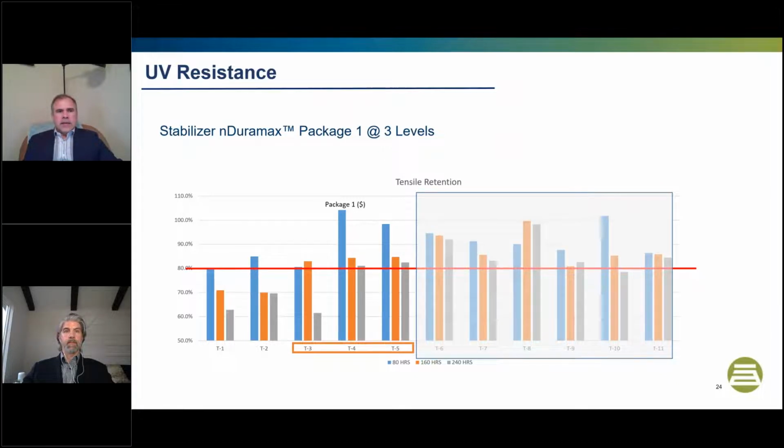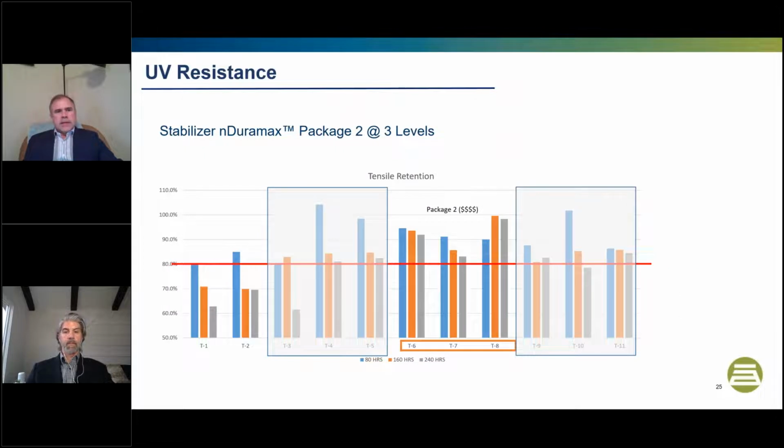The stabilizer is having an impact, but you might want to take note here of the $ sign. That'll be important later. On our third set of data trials, we looked at package number 2. It's similar to package 1 in that the retained strength at each exposure level increases with an increase in the additive level. And in fact, this package appears to be more efficient than the first package as the level increases. But note there are $$$$ signs next to this package. This highlights another major consideration, that higher efficiency sometimes comes at a price. Package number 2 is more costly than package number 1.